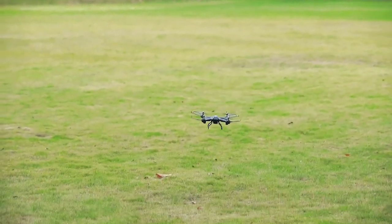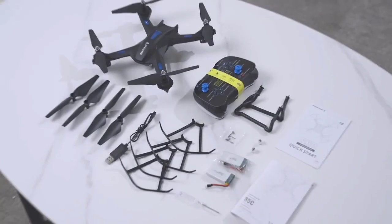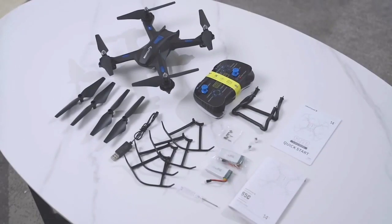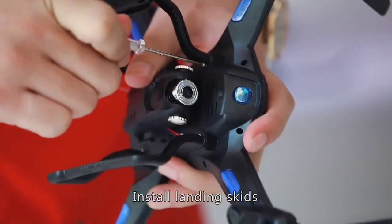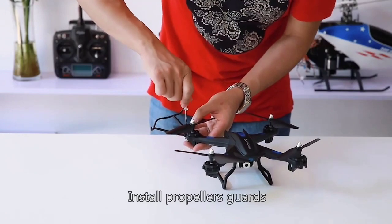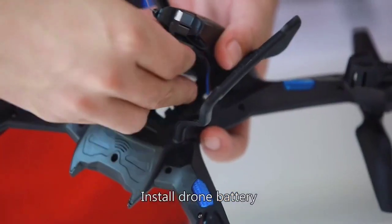Even though the S5C is light, it gets blown off course easily. It's underpowered. Set the drone flying forwards, and it loses altitude because the motors can't run fast enough to keep the altitude up. The S5C comes with 2 matchbook-sized rechargeable batteries, each of which can power the drone for about 7 to 8 minutes of flight.